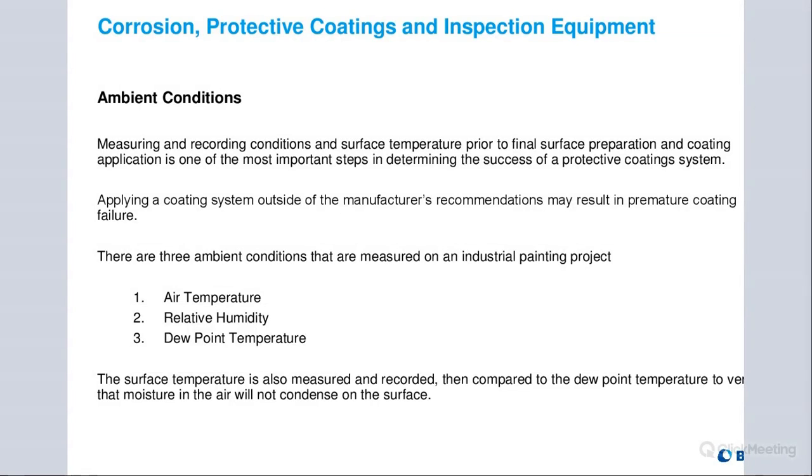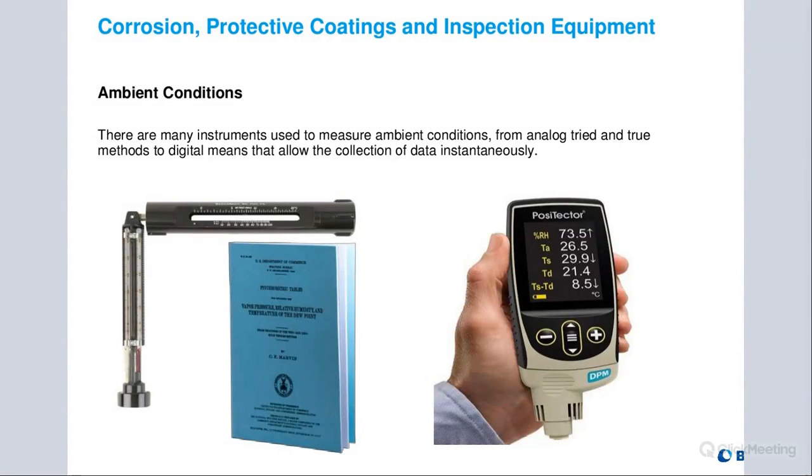All right, so we talked about it. You're measuring your air temp, RH, and dew point, and surface temp is also measured and recorded. We'll get to some of the commonly used equipment here in a second. There we go. Good old analog sling psychrometer. I wrote a paper on this years ago. I think psychrometers have been around 500 years. They found records of psychrometers, and they probably still work.